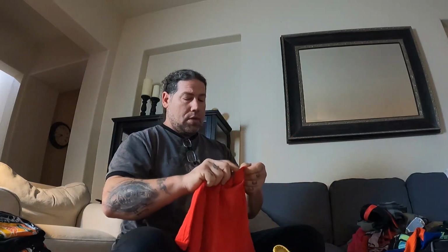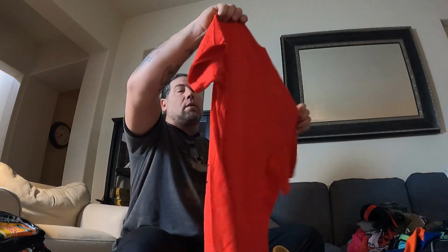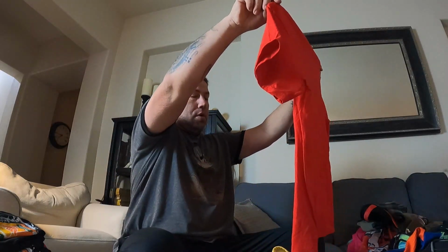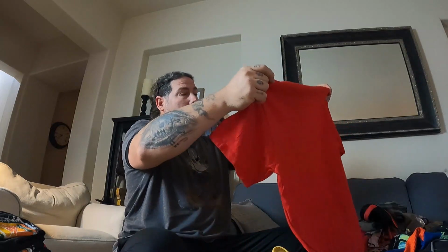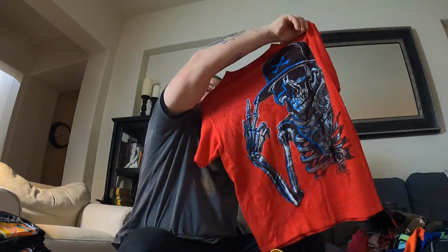Grab this shirt. It's on the Delta Pro Weight tag. Don't know what brand this is or what, but it's just a cool graphic. So we'll see if we can find that thing, comp it out, and list it.